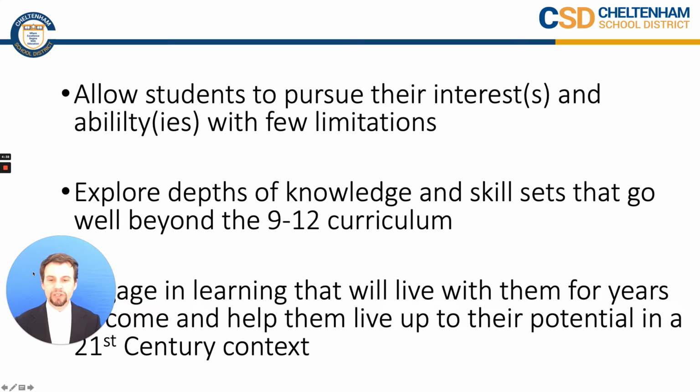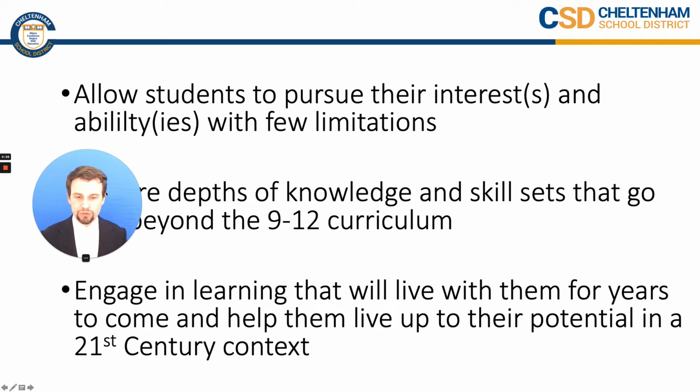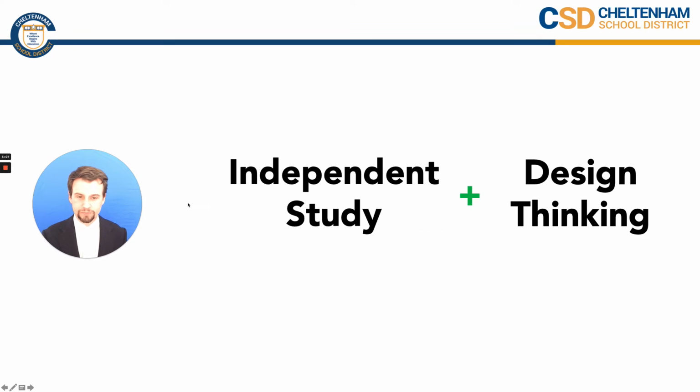Number two is to allow them to explore the depths of knowledge and skill sets that go well beyond what you would normally experience in a K-12 curriculum. And lastly, for them to engage in learning that will live with them for years to come and help them live up to their potential in a 21st century context. So if we can provide for these three things, we know that we're meeting those needs of SDI because we're going beyond what a child would normally experience K-12.